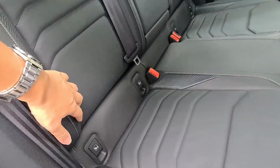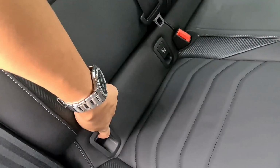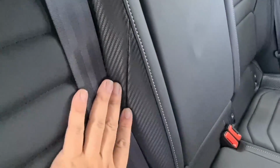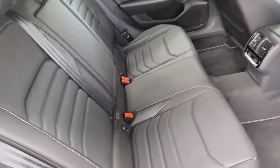So here are the isofix mounts. The towers are spring loaded, so you just push this in to access the isofix points in there. All right, then you can see the seat here has this little carbon fiber like fabric, okay, stitched fabric. And let's come inside.